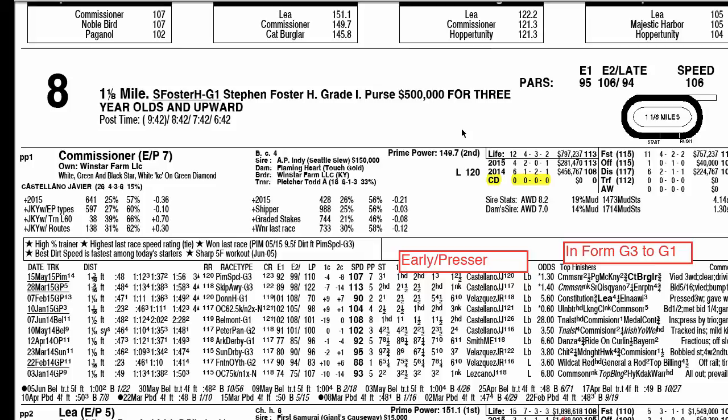Commissioner is a consistent sort. He's got 12 lifetime races, 4 wins, comes off a nice win at the Pimlico Special, but you'll notice that was a Grade 3 race. Now, the hierarchy of races goes through Grade 3, Grade 2, Grade 1, and ultimately the top horses and the biggest class level of distinction is getting those Grade 1 wins, especially for a sire. Definitely got the pedigree to go 9 furlongs, by AP Indy out of Touch Gold.